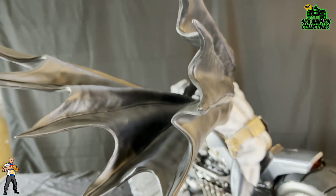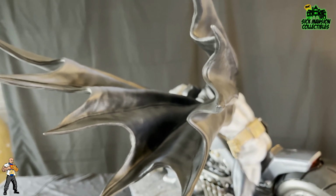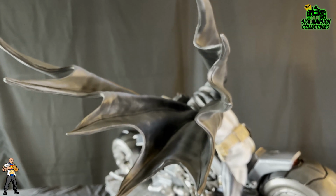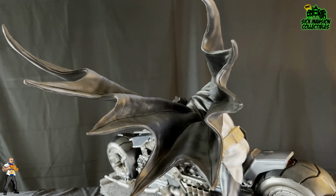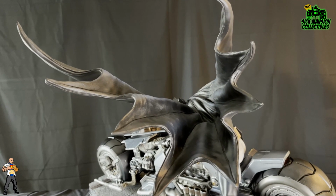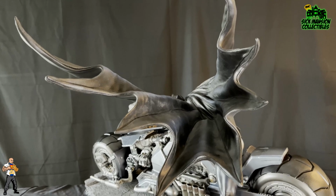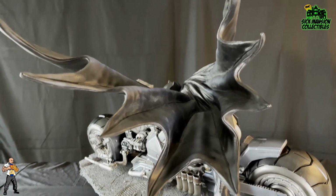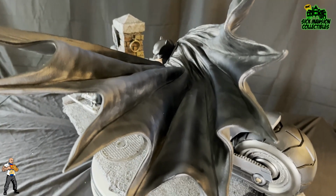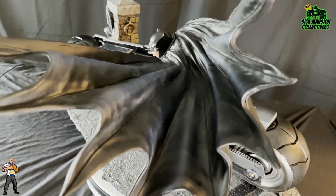Now the ripples on this and just the way that the curves and the bends and everything on this is incredibly insane. When you start looking inside of the cape, you're gonna notice that it has these different colors of blues. It's just not one color of blue. It's a couple of different colors of blues, and it's giving the shades and the lighting. I don't think it's really doing it justice. But man, it's just a phenomenal paint job.